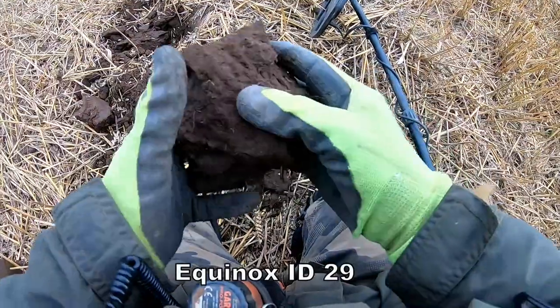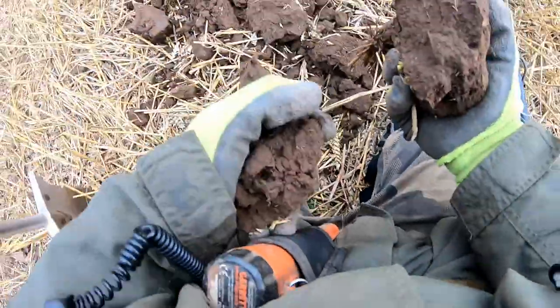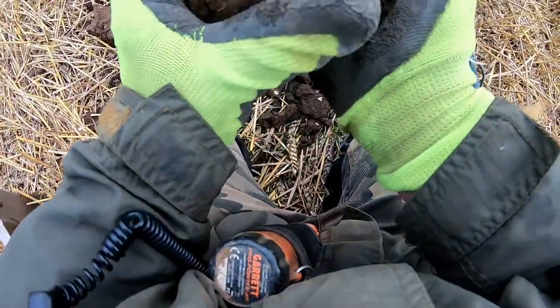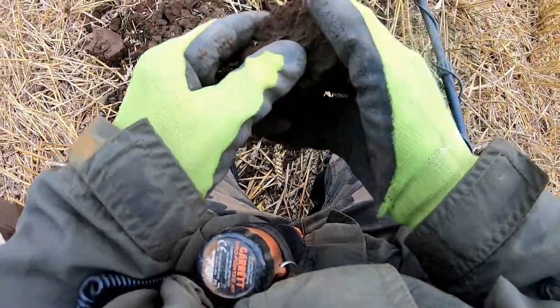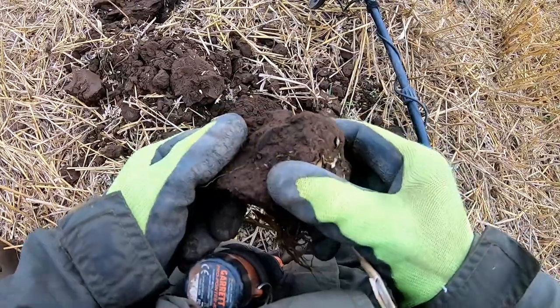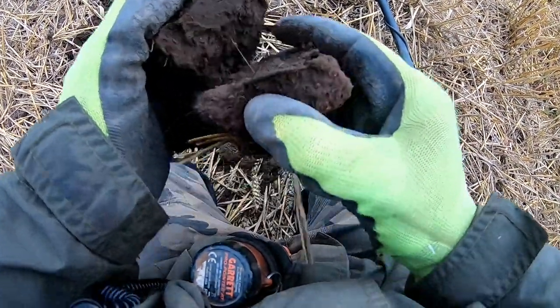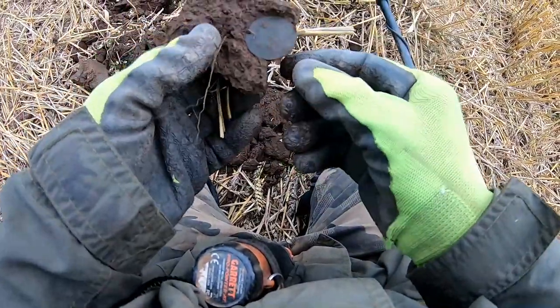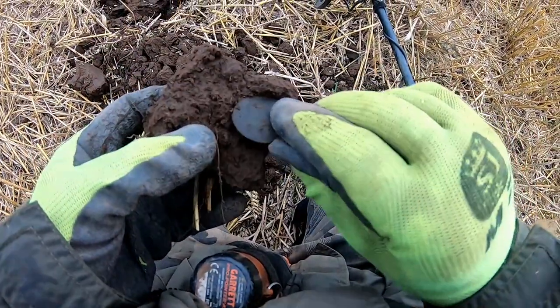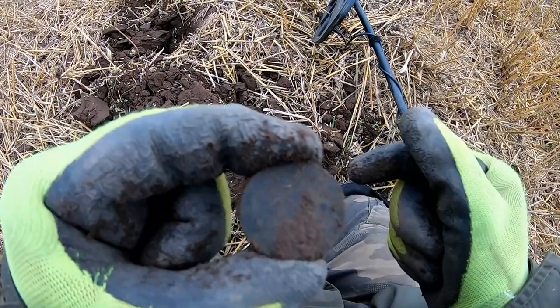Here we are, whatever that is. It's not in there. Oh, is that it? See, look, can you see it? There, look. In there. A penny of some kind.